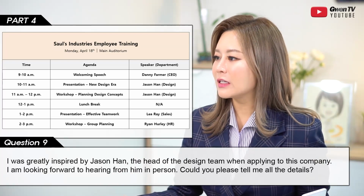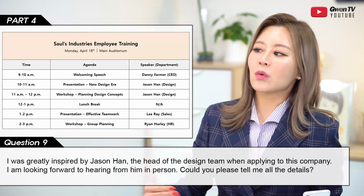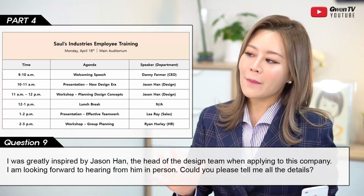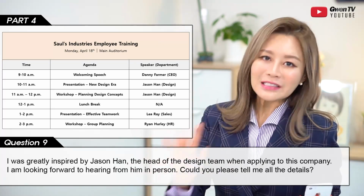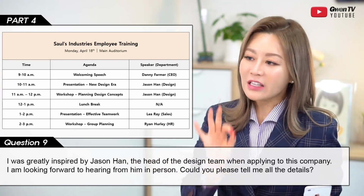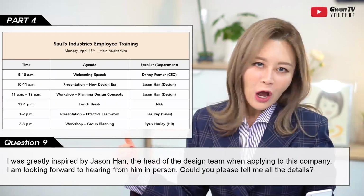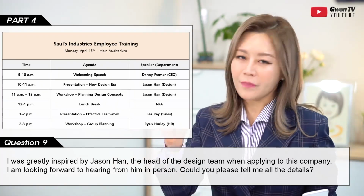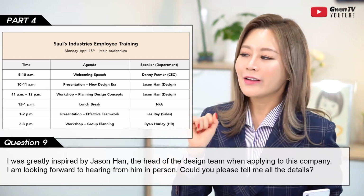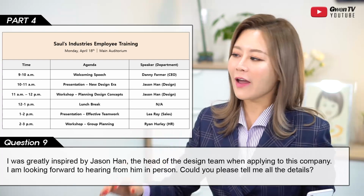So we have Jason Han at 10, we have Jason Han at 11, and one of them is a presentation and one of them is a workshop. Make sure you guys remember, presentation always is used with the verb give. So it's got to be give a presentation. But the workshop is always something that goes with the word lead. So it's got to be lead a workshop, okay?